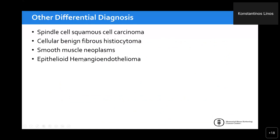The differential diagnosis based on the morphology, and it's an important differential because these tumors have different biologic potential, is between a spindle cell squamous cell carcinoma. It's keratin positive, it looks spindle, it looks pink like squamous cell carcinomas do, but that's a totally different diagnosis. Cellular benign fibrous histiocytoma, that's another important distinction, because cellular benign fibrous histiocytomas are benign tumors. Well, pseudomyogenic hemangioendotheliomas are malignant tumors, of intermediate malignancy, not very aggressive, but they can involve different planes. They have completely different treatment and clinical management, where cellular benign fibrous histiocytoma is a benign tumor that you may re-excise, you may not.